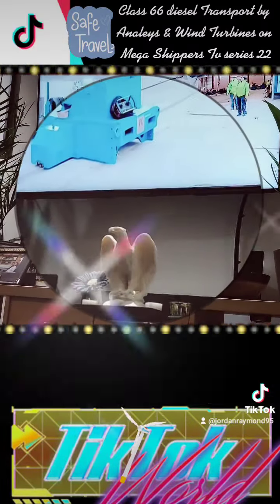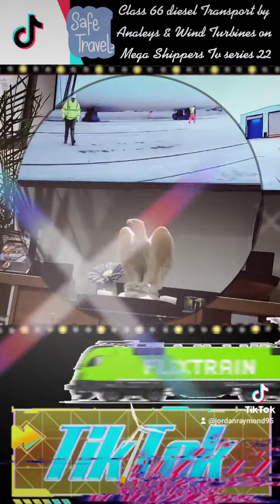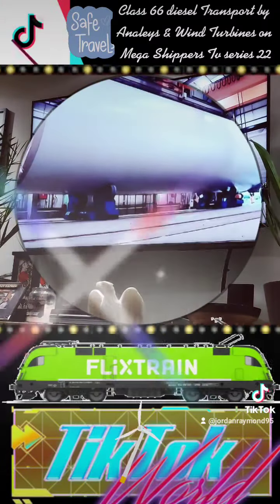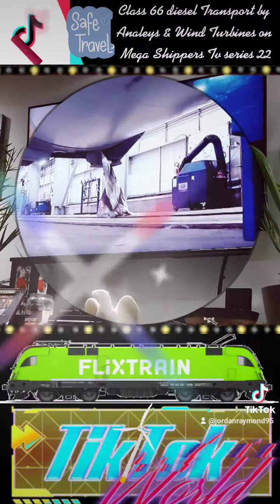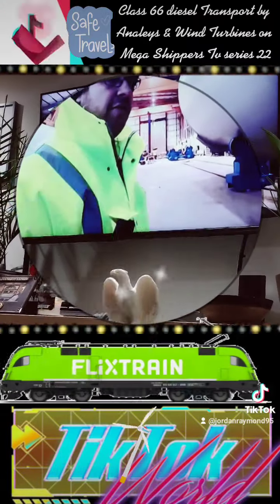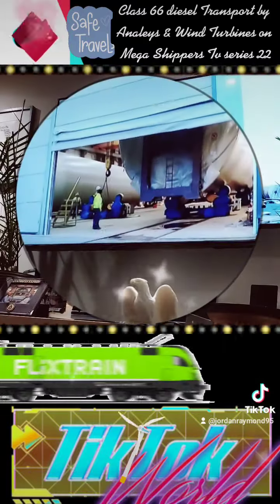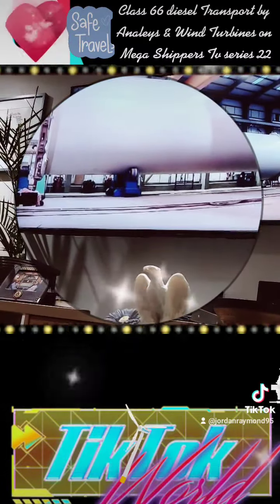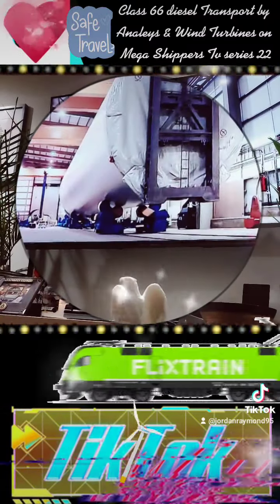All 136 tons is loaded onto specially designed self-propelled rotators, which take them into the warehouse on a set of inbuilt rails. So our first section's in. Clever. The rotators are ready to leave, and the sections need to be driven to the harbour, but they're so big, they can only be moved at night.